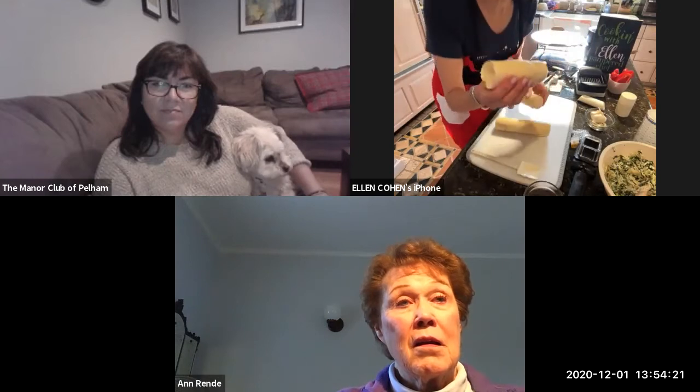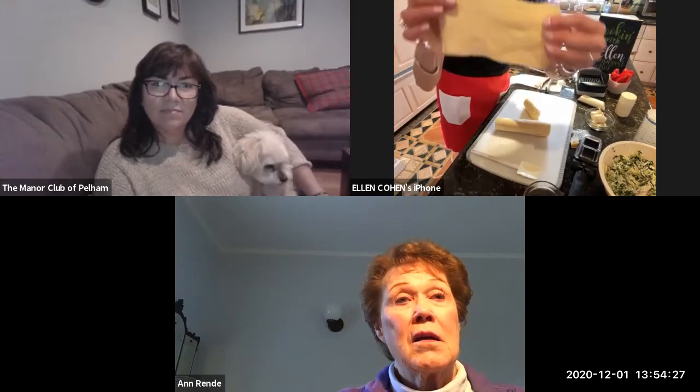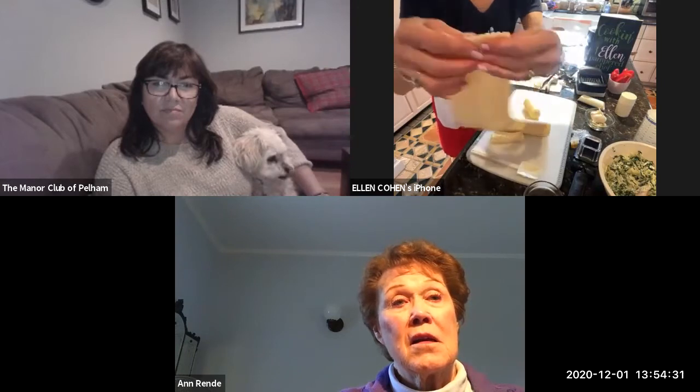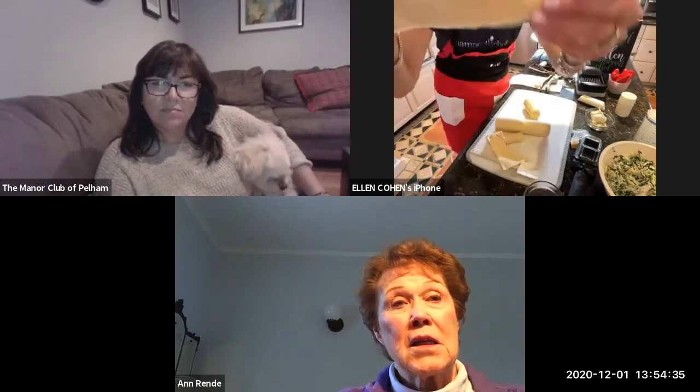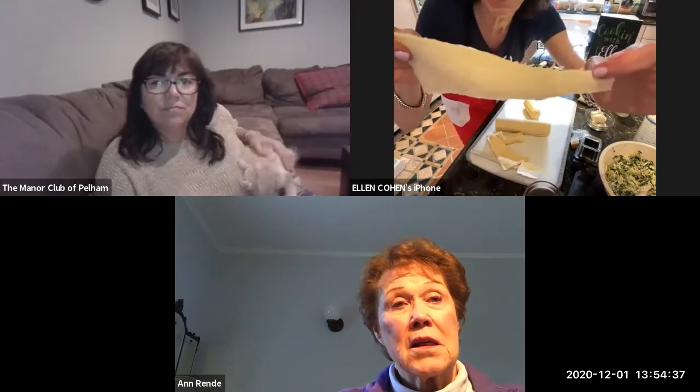And right out. So the beauty of these crescent rolls is that they're already scored, so they're very easy to work with. You can see they break right in half. And then when you open them up, they have scoring right here. And if they tear, it's not a big deal. I'll show you what to do. So you have a little crescent.